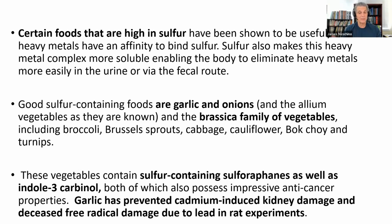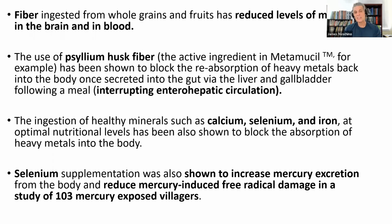Good sulfur-containing foods, we're back to garlic and onions, and the cruciferous vegetables: broccoli, Brussels sprouts, cabbage, cauliflower. These vegetables contain sulforaphanes and indole-3-carbinol. Both have impressive anti-cancer properties. Garlic has prevented cadmium-induced kidney damage and decreased free radical damage due to lead in rat experiments. Fiber ingested from whole grains and fruits has reduced the levels of mercury in the brain and in the blood.